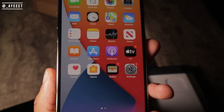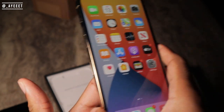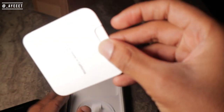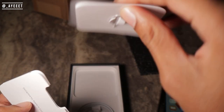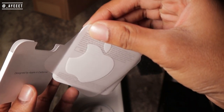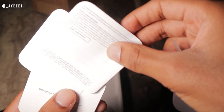But yeah, man, I just wanted to give y'all a quick little video. I know there's a lot of people putting out reviews and stuff like that, but I figured I'd go ahead and let you guys see once I got mine in. I didn't even take these out, but I think it's just a sticker. Yeah, you got your Apple sticker. One little card or piece of paper.